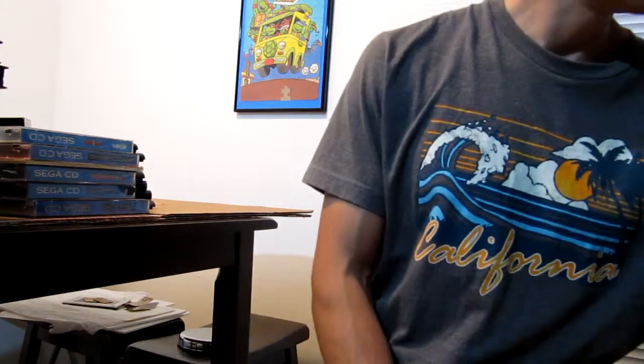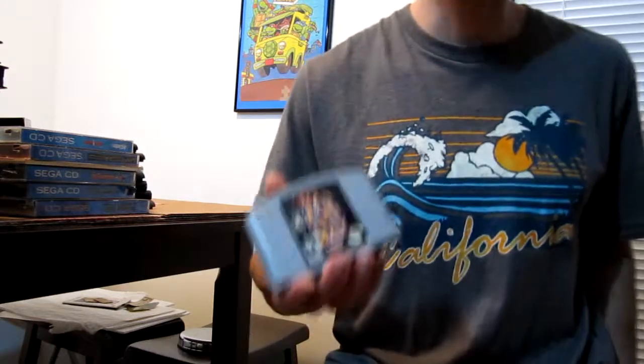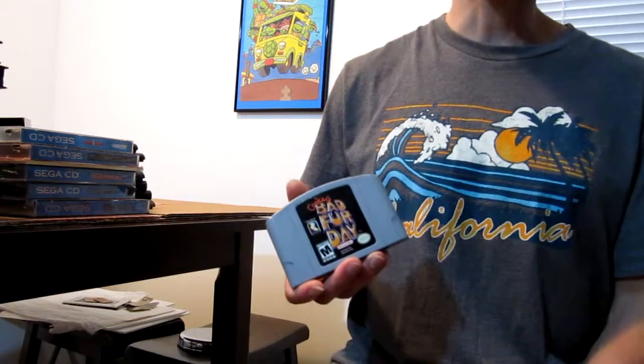So I walk over to this table and start looking through this bin, and I find Conker's Bad Fur Day, which is like the third time I've found this game out in the wild. Funny, this is supposed to be a rare game. I haven't even found Buck Bumble, that's a game I want. So this is, to me, not as rare as Buck Bumble, but it is valuable.